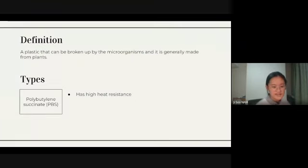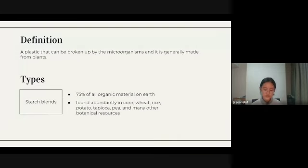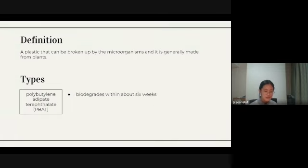And polybutylene succinate has high heat resistance. Unlike other common plastics, which cannot contain high-heat things, this one can. Moreover, starch blends are found abundantly in corn, wheat, rice, potato, tapioca, pea, and many other botanical resources. We can see this starch commonly, as 75% of all organic material on Earth contains it. And lastly, polybutylene adipate terephthalate can biodegrade within about 6 weeks, which is 1 month and a half.